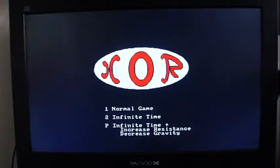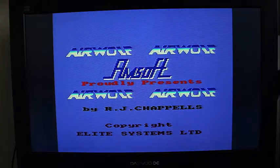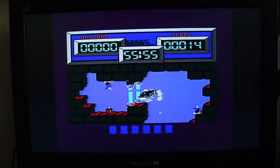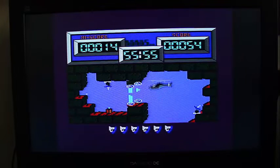Right, the fire button seems to work. This is one of the most fiendishly difficult games ever written. Ever. Ever. It's a shame because it's actually a really, really nice looking game, but they just made the difficulty level impossible.